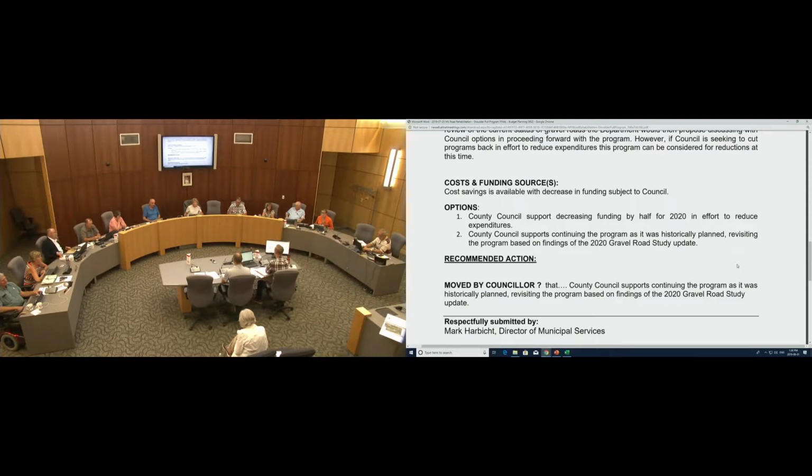All right, anything else on the motion? Great, I'll call the question. All in favor of the motion? Opposed? Motion is carried. So that's that one. And then the dust abatement for non-residential.